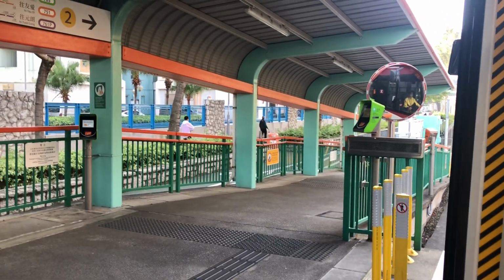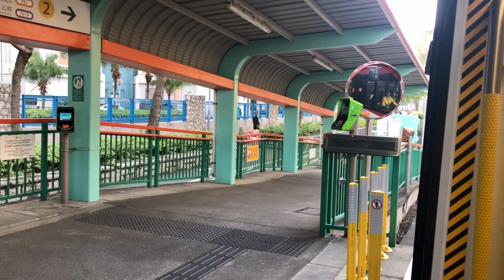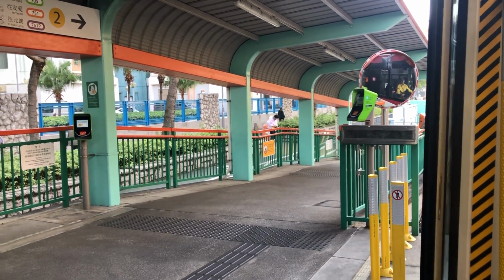本班為705天水圍循環線列車， This is route 705 Tin Shui Wai Circular. 請小心車門。Please mind the doors.